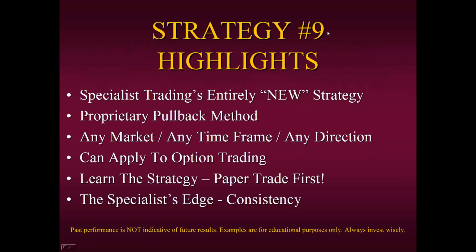Okay, let's talk about some of the highlights of this particular method. It is an entirely new method. And when I say that, I really mean new. I am the only one who has been actually trading this for roughly about the last 6 months. I've been paper trading for a good portion of that, and then I actually started trading. In fact, I'm trading it today as we speak. It is an entirely new strategy, and you're going to be some of the first to get a chance to trade it along with me. It is a proprietary pullback method, and I'll go into detail.